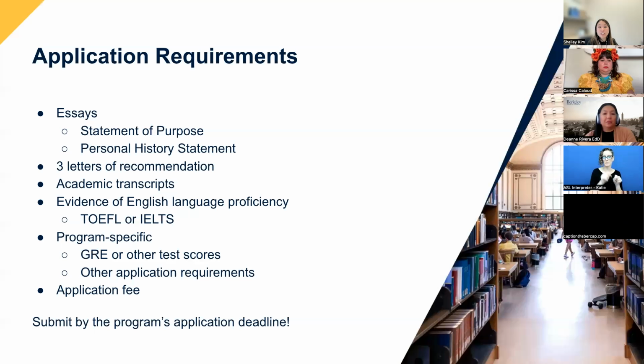The evidence of English language proficiency. So if your undergraduate institution was outside the US and the primary language was not English, you will need to submit a TOEFL or an IELTS score. Please see our website for more information if you have questions on your specific country.